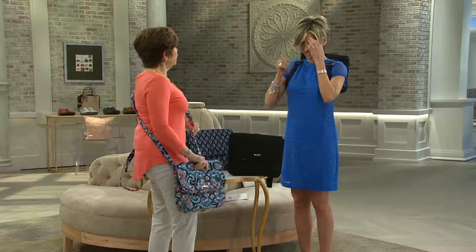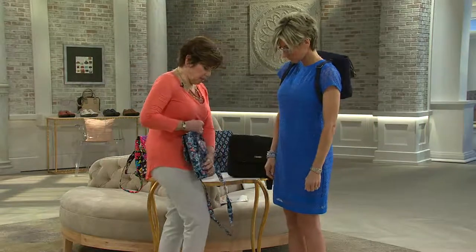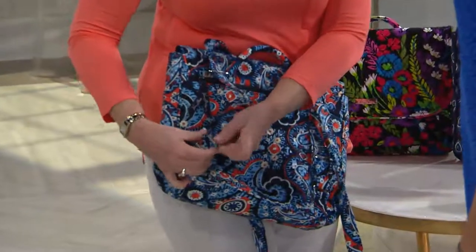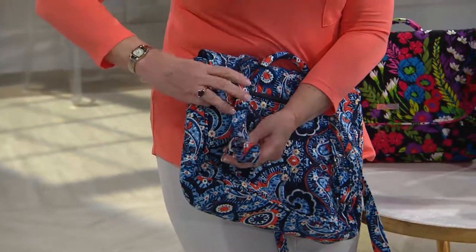The other thing that I can do, which is terrific, is take this. Look at how this has panels on the back. These are nothing but buckles that will completely adjust for you. Then you can turn it into a backpack, whatever length you want, shoulder bag, whatever you're looking for. So great.